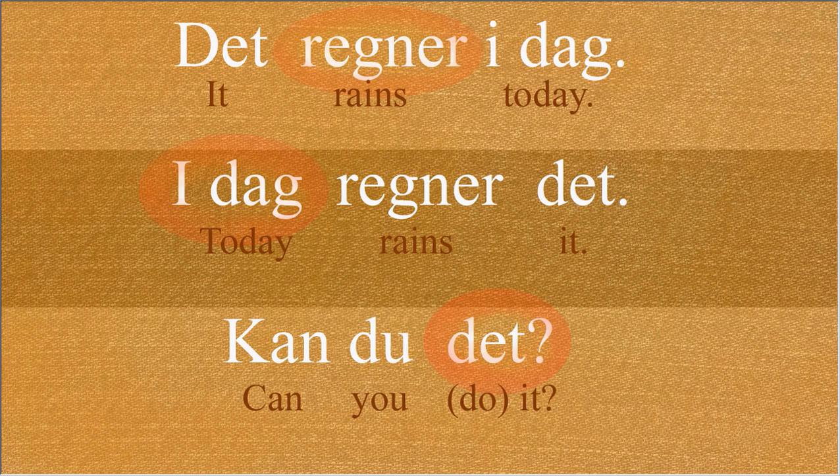There's a reason for it, and the reason is emphasis. So now that you know about det-setning, when you hear them, you'll be able to identify them and separate them from everything else you're hearing. And believe me, now that you know about it, you're probably going to hear it all the time.